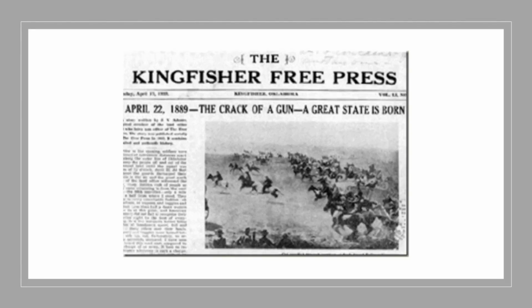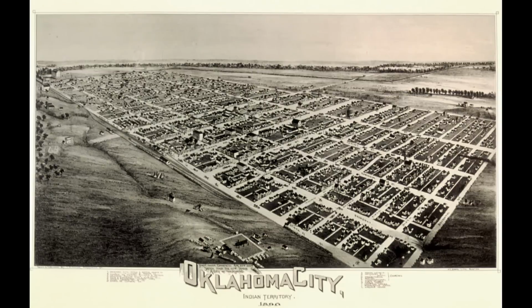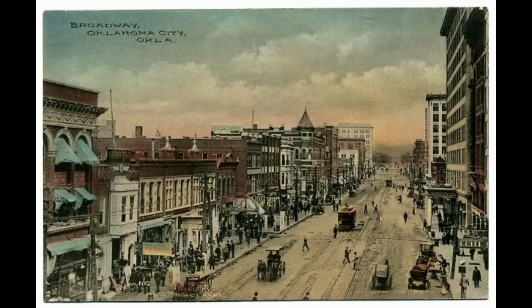Oklahoma City was said to have sprung into existence on April 22nd of 1889, the day that approximately 50,000 participants of the land run that day claimed their land in the first land run in what was known as the unassigned lands. This lithograph, dated from 1890, was said to have been prepared 10 months after the 1889 land run. And this postcard of Broadway in Oklahoma City is circa 1910, 20 years later, with the same big, elegant masonry buildings, dirt covering the street, mule-drawn buggies, and electric streetcar system that we saw back in Texarkana. The electric streetcar system in Oklahoma City was ended in 1947.